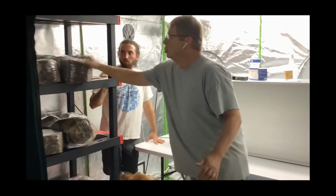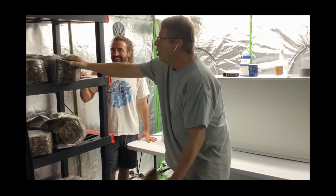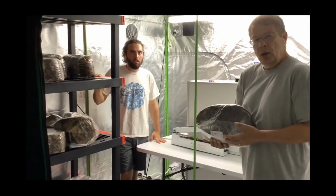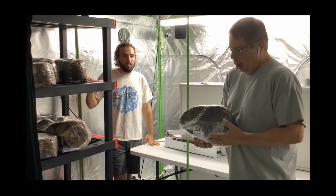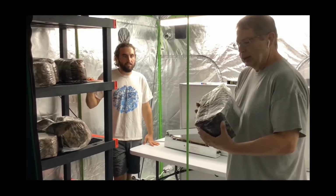As you can see here, these are large blocks. This is what will grow the mushrooms. So we can show you. After the grain spawn is completely inoculated, and we use that to expand out the mushroom seed, we take these blocks.